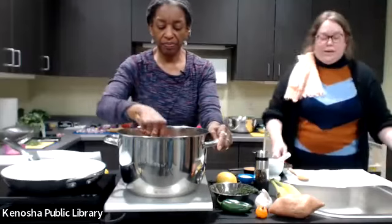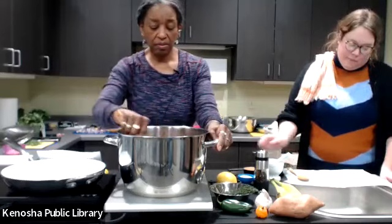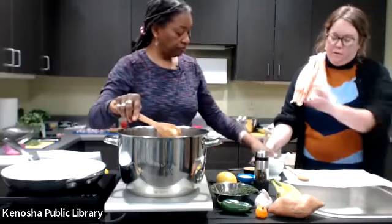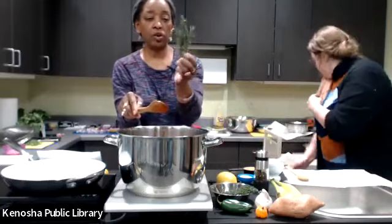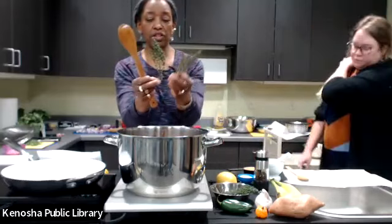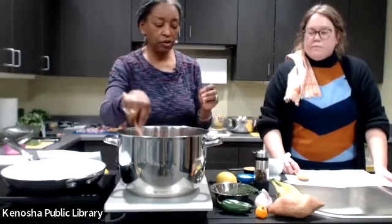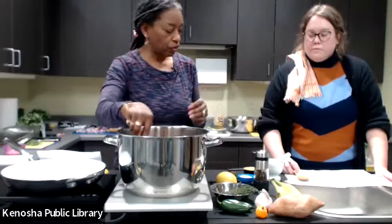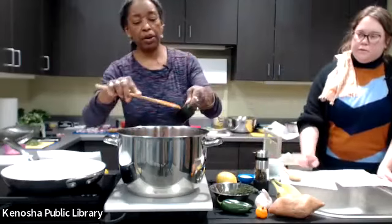Like Meryl said, just try to read your ingredients. That's important. And then we're going to add the thyme and our peanut butter. So thyme, we are literally just going to take these branches and drop them in there. It calls for a small handful of thyme. And then peanut butter, we have a half cup.